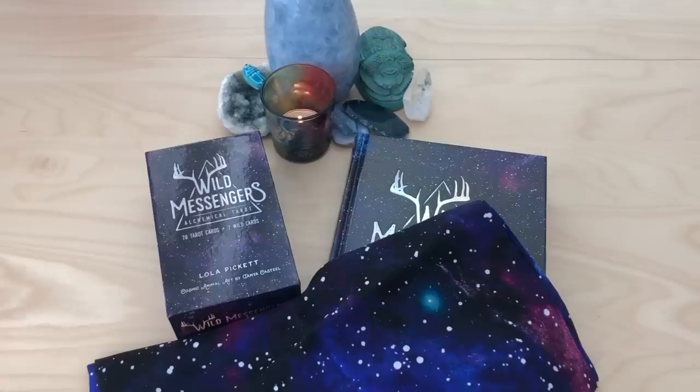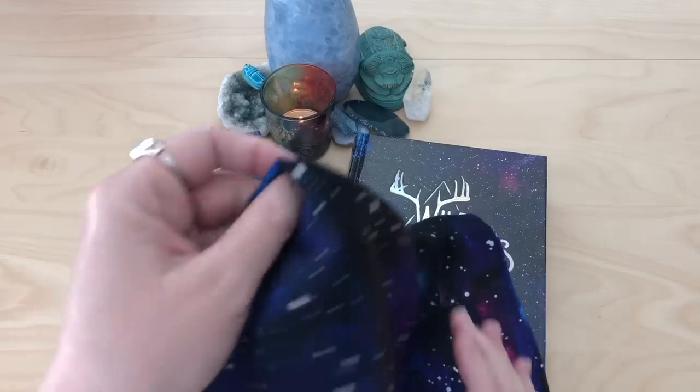So now I'm going to switch over cameras, and we're going to discover this. Look at these goodies. I can't even hold it in one hand. And it feels very apt, because I'm wearing my jellyfish today. I love my jellyfish. But we're going to go over and check out this deck, walk through it, and discover the Wild Messengers tarot deck together.